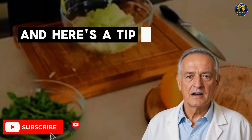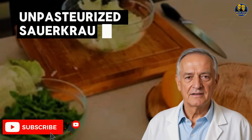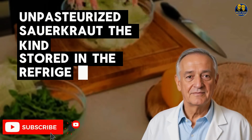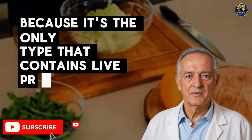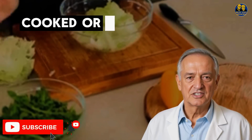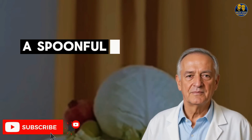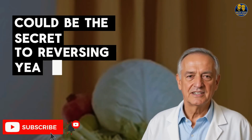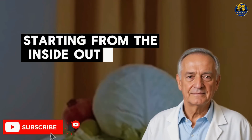And here's a tip. Always choose raw, unpasteurized sauerkraut, the kind stored in the refrigerated section, because it's the only type that contains live probiotics. Cooked or shelf-stable versions lose most of their benefits. A spoonful a day could be the secret to reversing years of joint damage and inflammation, starting from the inside out.